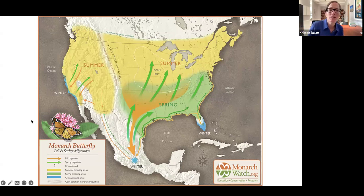And it's actually interesting if you look at the map for Arizona and New Mexico, that's an interesting part of the country where some of those monarchs are going to go south to Mexico and some of them are going to go west to California. So a unique area of the country. And then if you look over in southern Florida, there's also a year-round resident population.